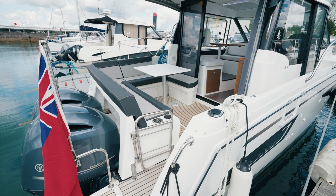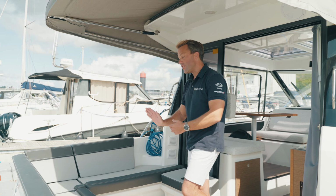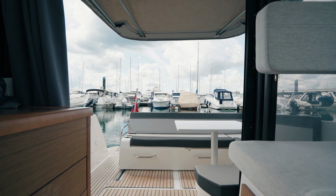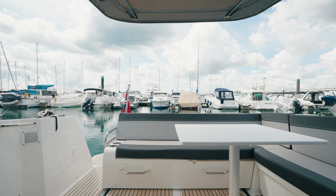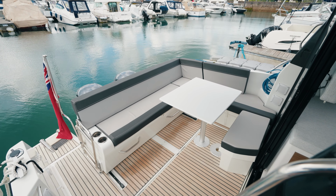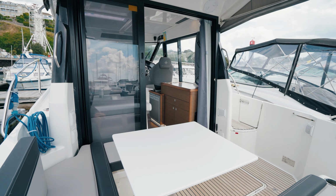Okay, we've jumped into the aft cockpit, a great space for the size of boat. Very clever system, so this whole back section actually slides backwards on these runners and gives you much more floor space, and even an extra corner piece for seating in that section there. So for the size of boat, you really have got lots of floor space, lots of room. There's a table that slots into those receivers there, and it gives you the ability to have lunch, breakfast, whatever.